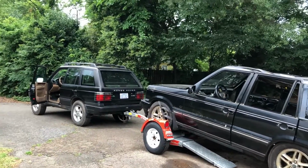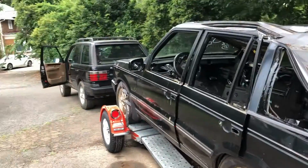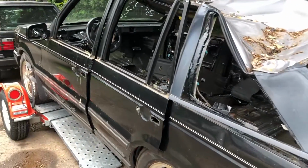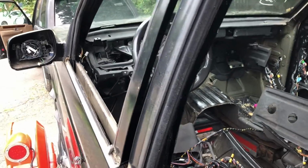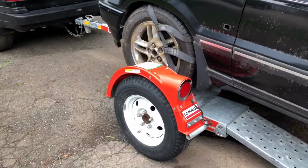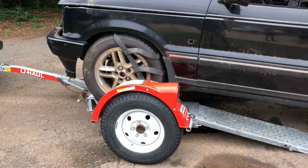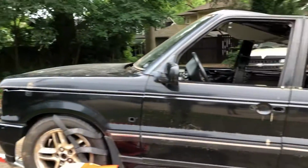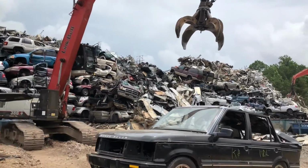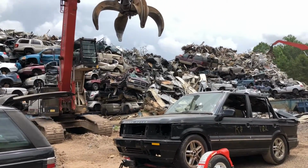Okay, we're about 30 days past when I brought the donor Rover home. And we're taking it to the scrap yard. So, not even a salvage yard. This is gonna go straight to a crusher. So let's go see how much money we made. Tried to save a couple of dollars by getting this cheap little dolly. Only having to go a couple of miles. And say goodbye, donor P38. No scrapping that, right?